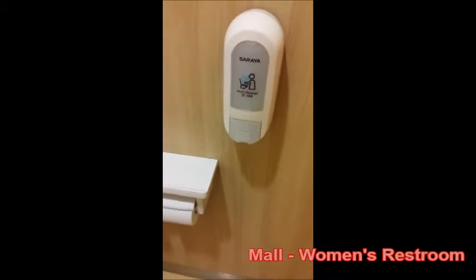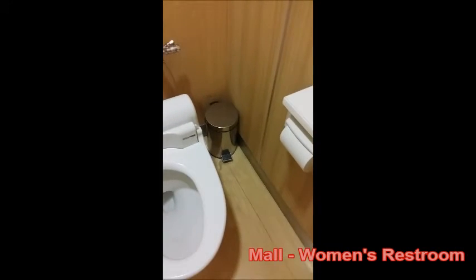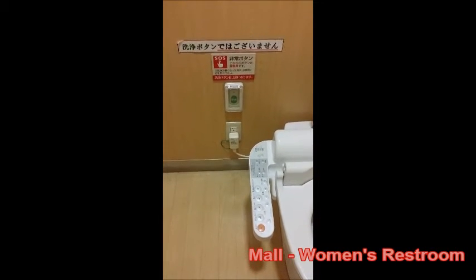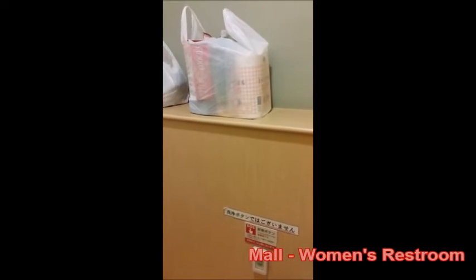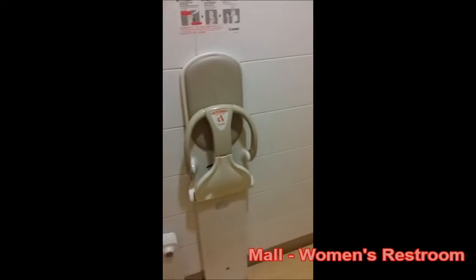On the side is something for seat cleaning, so you can sanitize the seat before you sit down. And there's also a panic button close by, so if you run into trouble or have some problems, there's a panic button and somebody will come help you. There's a nice shelf there for putting things on, like your groceries and so on.